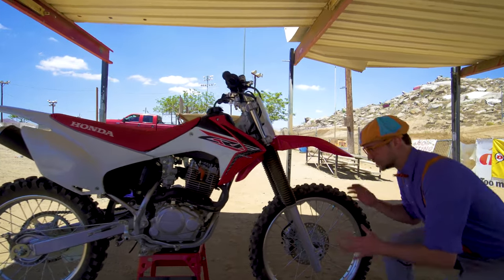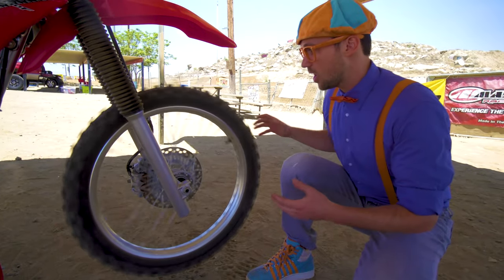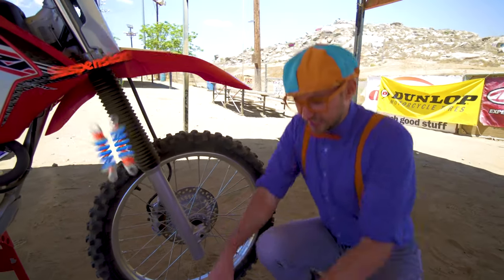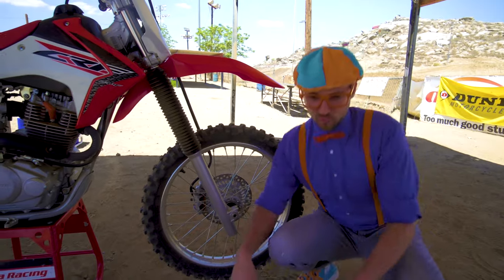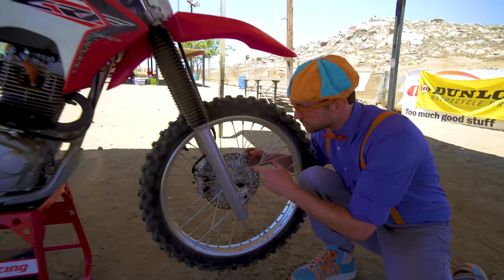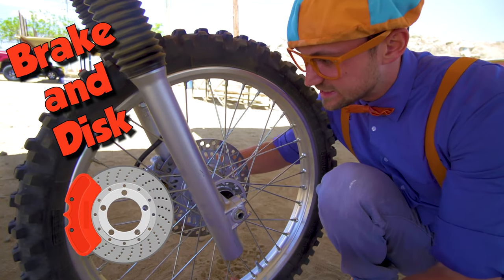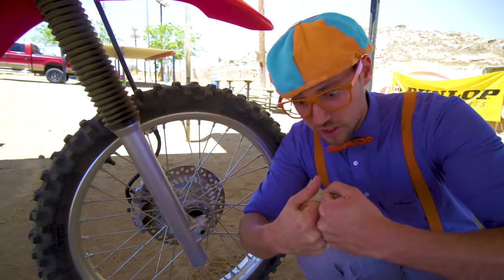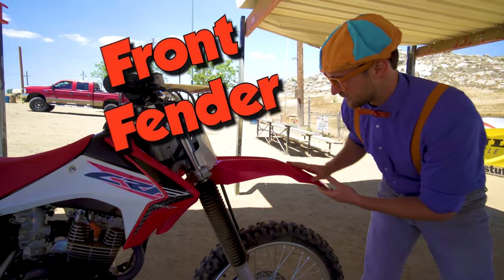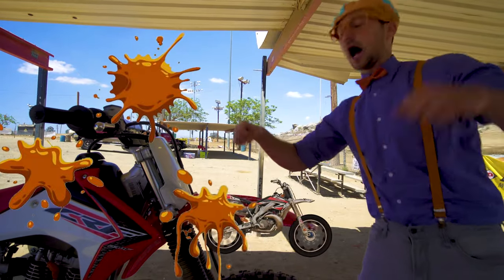Whoa! As you know, this is the front wheel and tire. And it's connected to the front suspension, which then gives when you go over big bumps and rocks. And look down here. This is the front brake, and that is the disc that the brake crunches to stop. Wow. Ooh, and the front fender, so then you don't get mud and stuff in your face when you're riding.